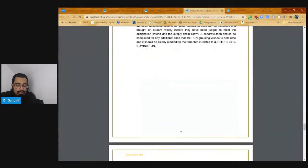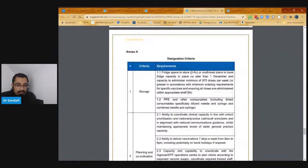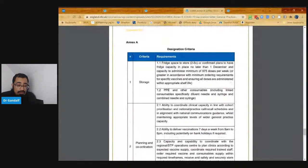Where are we? So Annex A. The annexes itself talk about things like storage, in that you need to have a fridge that can store the vaccines at 2 to 8 degrees and be able to store 975 doses. I think one of the key things here is understanding what on earth 975 doses looks like and how big a fridge we're talking about.